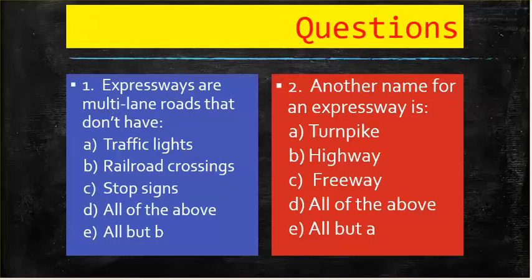Questions. Number 1. Expressways are multi-lane roads that don't have: A. Traffic lights, B. Railroad crossings, C. Stop signs, D. All of the above, E. All but B.